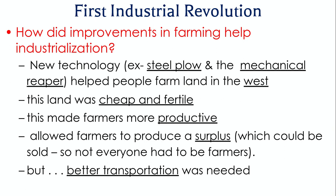Last bullet. However, one problem with these new large farms in the West was that most people still lived in the East, and transporting goods to markets was very difficult. So, better transportation was needed. And guess what? If you look on the next page of the notes, what do you see? Better transportation. Can't wait. But we're not going to do it tonight or today or this morning, depending on when you're watching this.